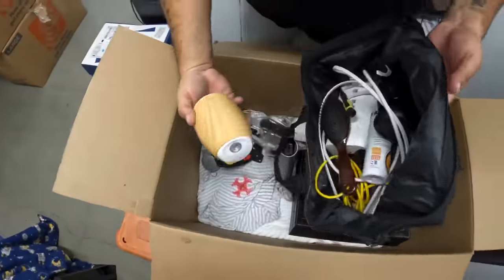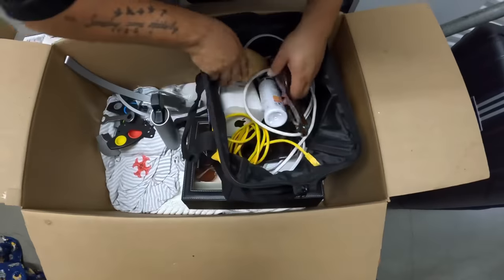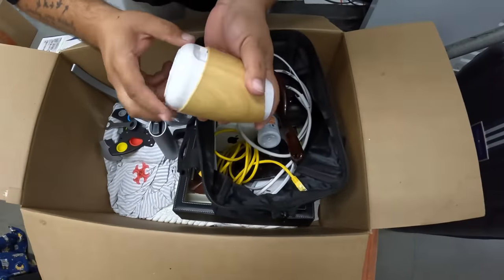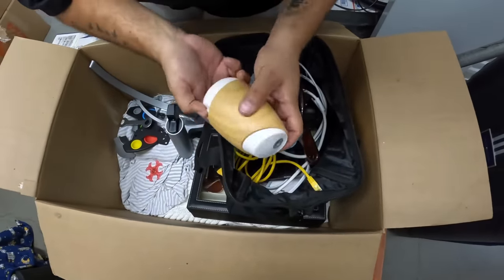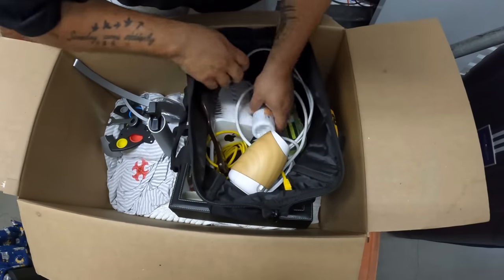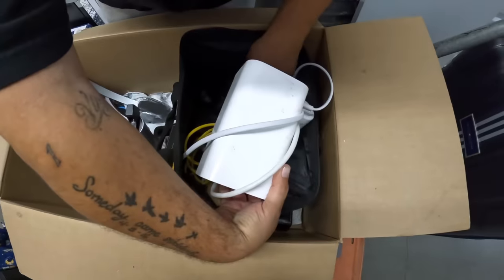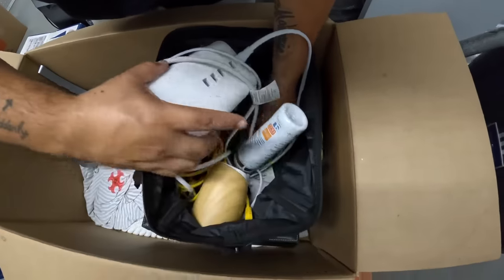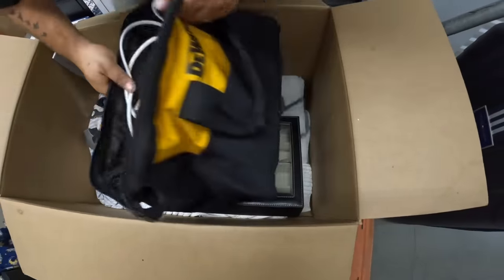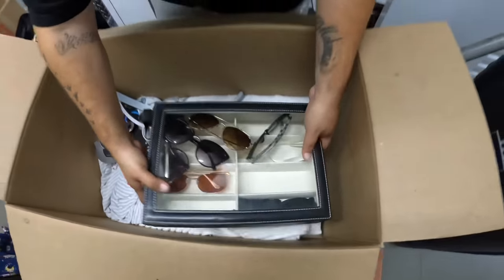We got a speaker. Some wires. Yeah, I guess one of the little at-home speakers. Oh no, it's a smell good. It releases the smell good. Yeah. It's probably two of them. Some tools and internet. That's an Apple modem. That might be to an Apple computer somewhere. Yeah. And a nice bag. And then look at that Jeep. It looks so beautiful. Let's see.